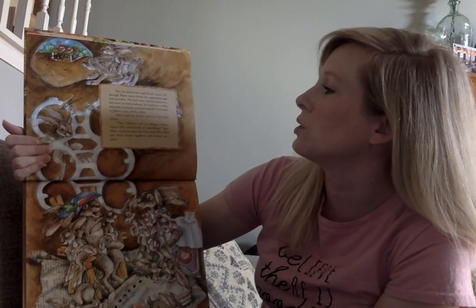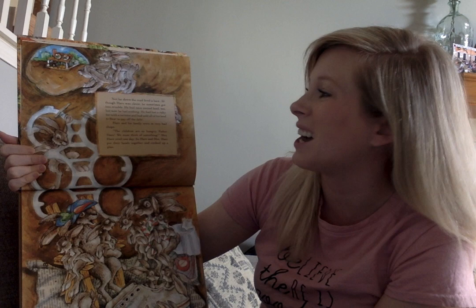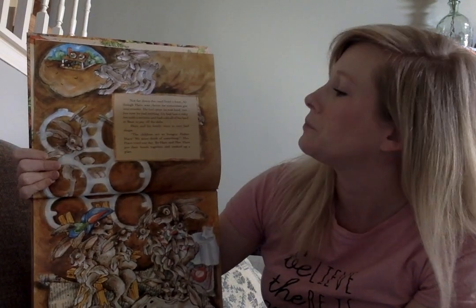Not far down the road lived a hare. Although Hare was clever, he sometimes got into trouble. He had once owned land too, but now he had nothing. He had lost a risky bet with a tortoise and had sold all of his land to Bear to pay off the debt. Hare and his family were in a very bad shape, which means maybe they don't have enough things for them to eat, or maybe because they don't have their land, they don't have any money. So they're not doing very well.